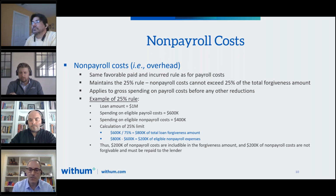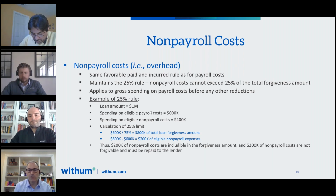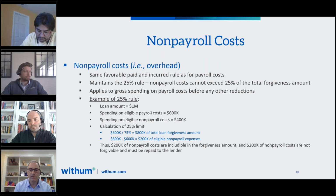So let's give an example of how the rule works in practice. You have a loan amount of $1 million. The spending on eligible payroll costs is $600,000, and the spending on the non-payroll costs is $400,000. So how do we calculate the limit? We take the payroll costs and divide by 75%. So $600,000 divided by 75% gives us $800,000 of total loan forgiveness amount. Then we take the $800,000, subtract out the payroll costs, and that allows for $200,000 of eligible non-payroll expenses. So even though they spent $400,000 on overhead or non-payroll costs, only $200,000 of that will be eligible for forgiveness.